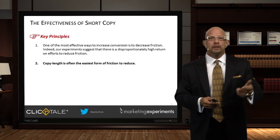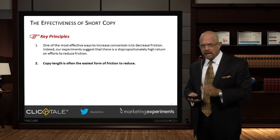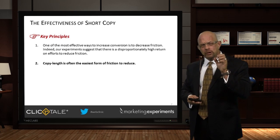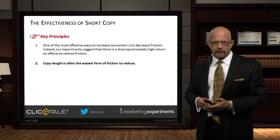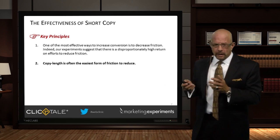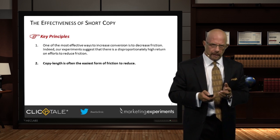Many of you have seen our conversion sequence: C = 4m + 3v + 2i - f - 2a, and f is friction. It's a high impact variable, and we're trying to reduce psychological resistance. Now, why do I stress that? Because in many cases, we opt for short copy automatically, and this can be a grave mistake.